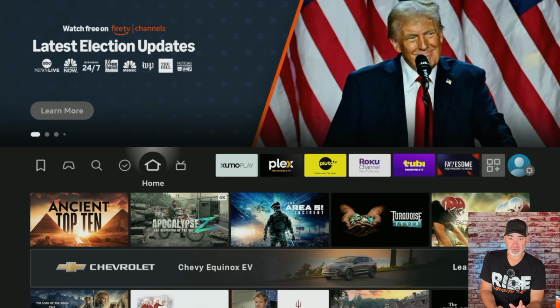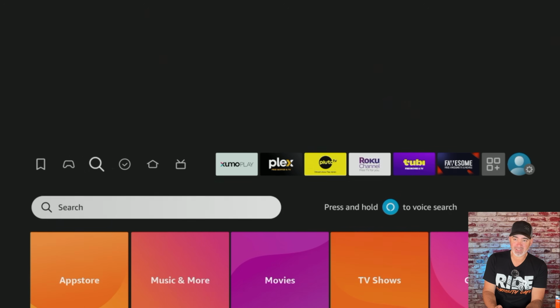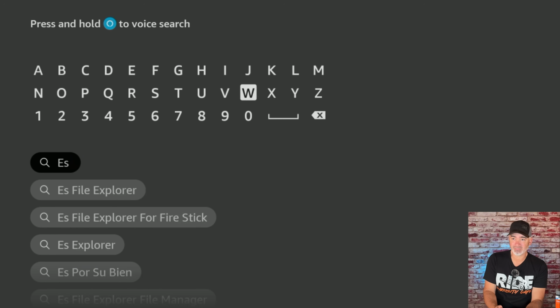signal. So here's the program you're going to need. I would set this up on your Fire Stick immediately. It's called ES File Explorer. So let's go to the home screen on your Fire Stick. To access this and get this, it's a totally free app, guys. Just go to Find, go to Search, and type in ES File, just like that. So ES, and then you're going to type in File, and it will pull up before you even finish typing it. So it's right here.